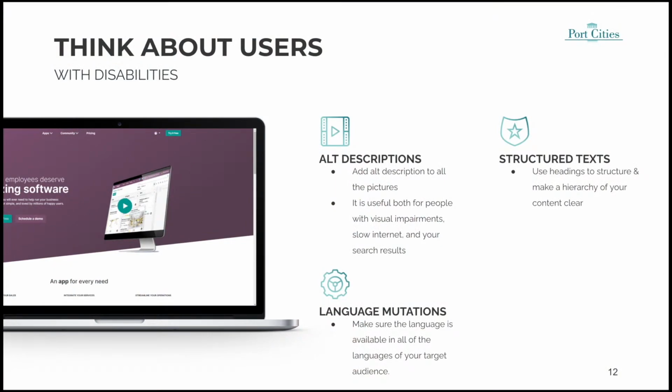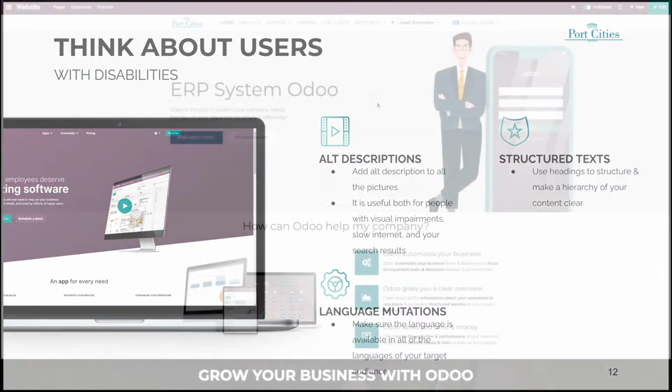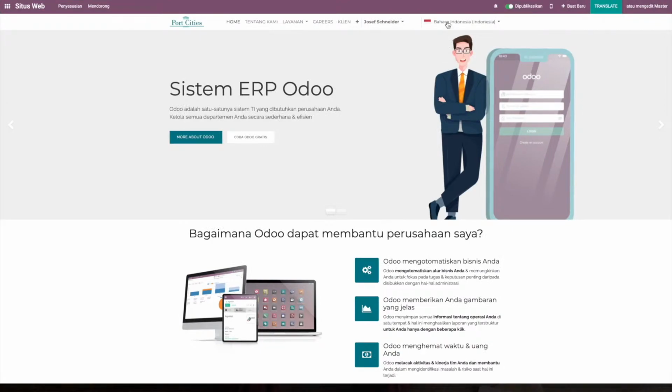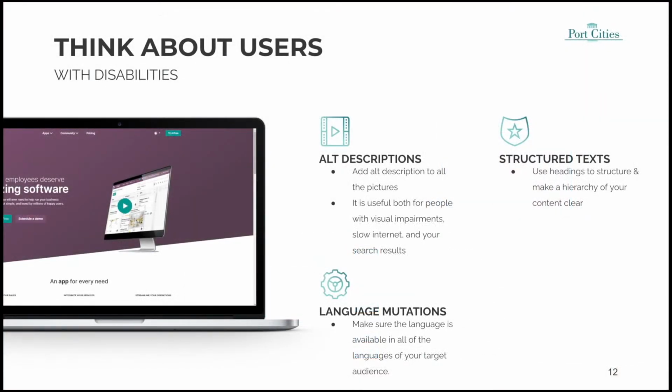The second tip is to use structured text. Make sure that you are clearly using heading 1, 2, 3 to make sure that the structure of your text is clear and that the hierarchy is recorded very well in there. Last but not least, make sure that your website is accessible in multiple different languages. In case you are not only targeting one audience, make sure that they are going to have the content in their own language.